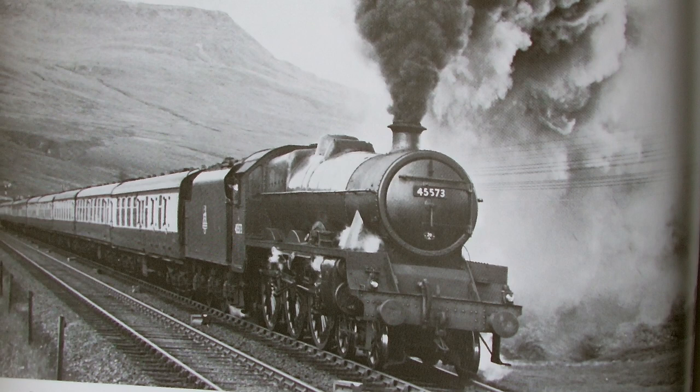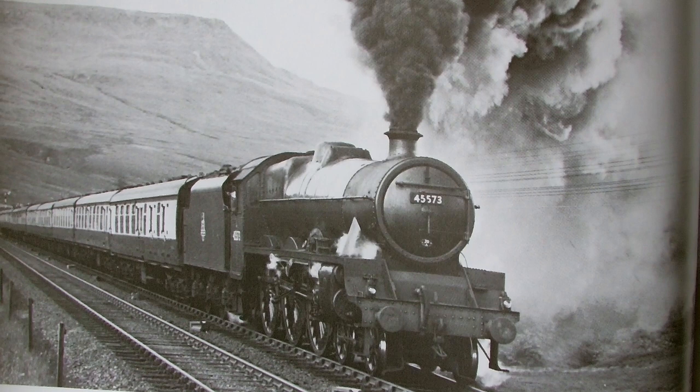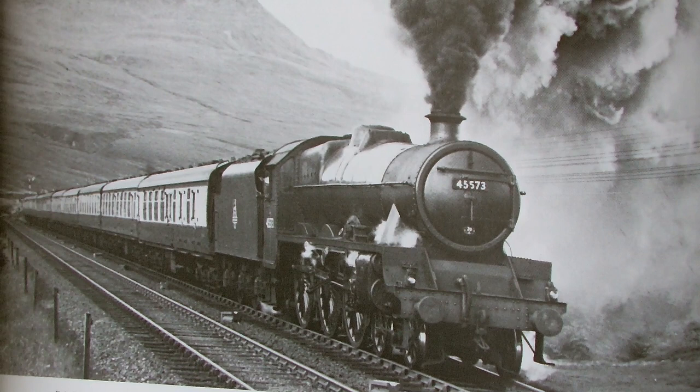Here's a Jubilee on the Settle Carlisle line. This Jubilee is 45573 Newfoundland. This taken in 1957, apparently.